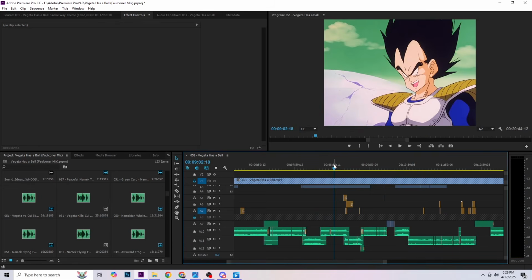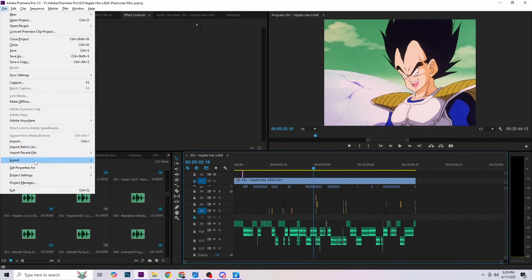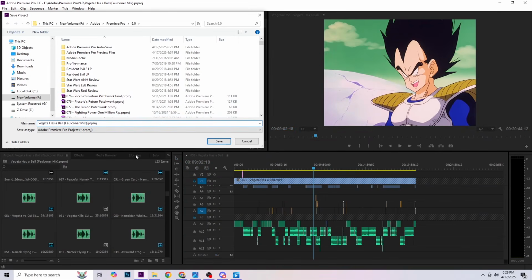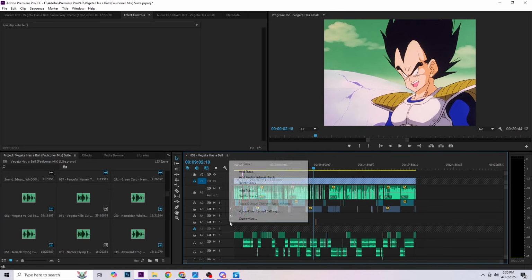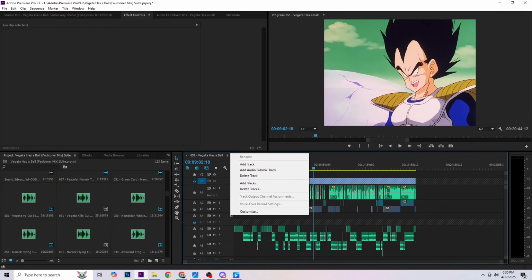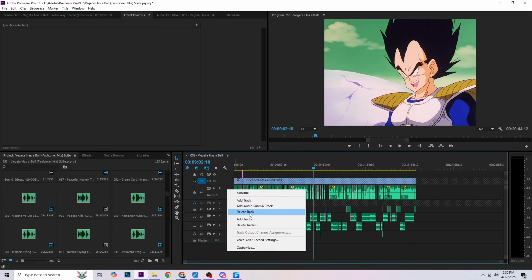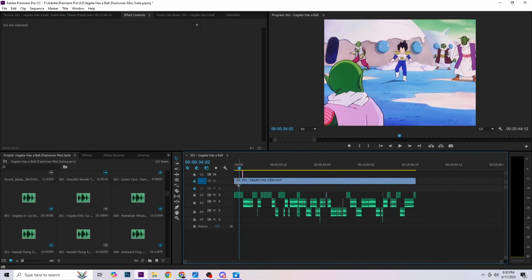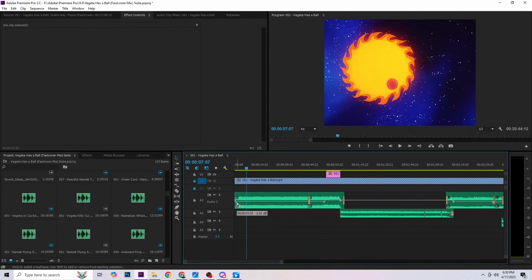Save this, and then I'll get started working on the audio suite. Create a new project file so I don't delete any of my progress here. And then start clearing each layer, so that we're left with nothing but the music.